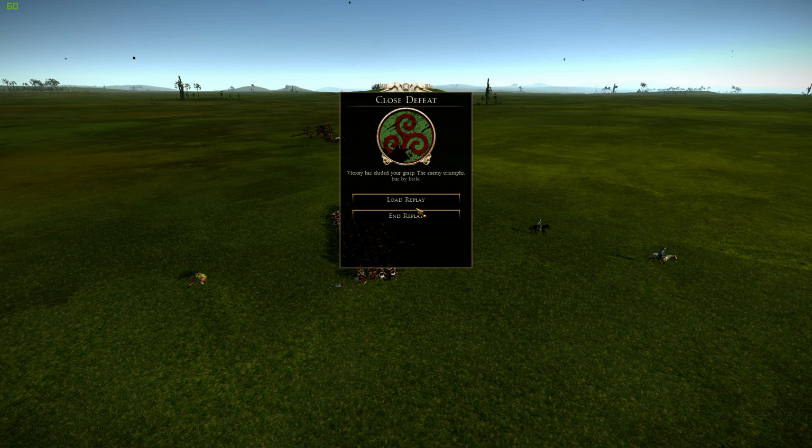So it looks like expert charge defense actually works against just the impact damage and not just the weapon damage and charge bonus of charging enemy cavalry. Not a conclusive result, but that's at least what I draw from this short test.